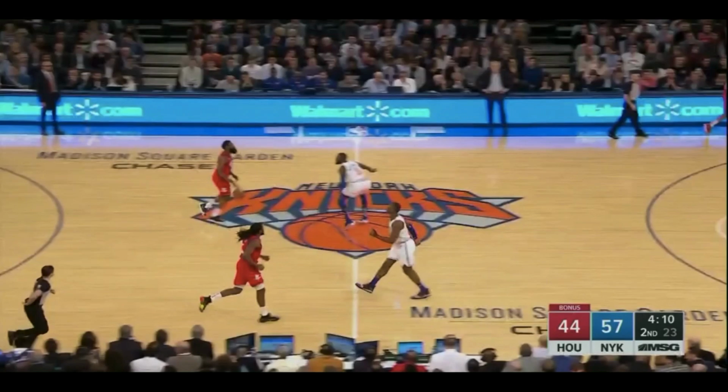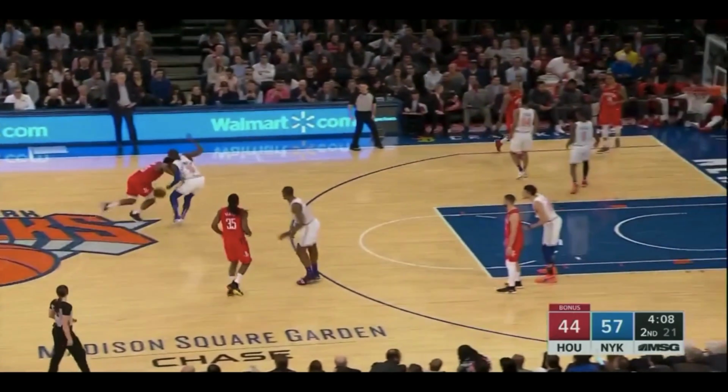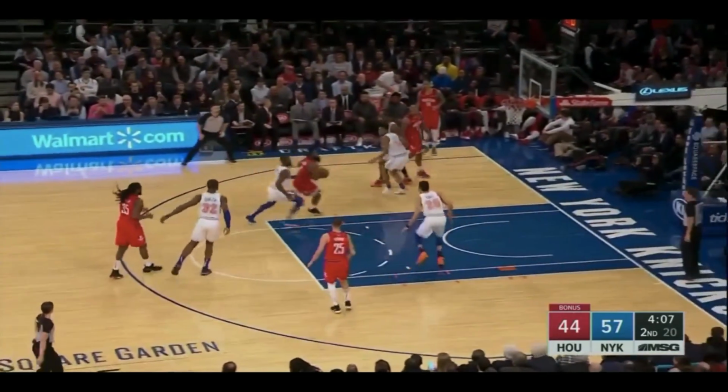Whether you like it or not, refs bite the whistle a little bit. They know how many fouls a guy has. They're not going to admit to it, but they know when a guy has 2 fouls going into halftime, they're not going to call the third as often as they would with somebody else. So here you see him push off a little bit there with the right hand just to get a nudge.